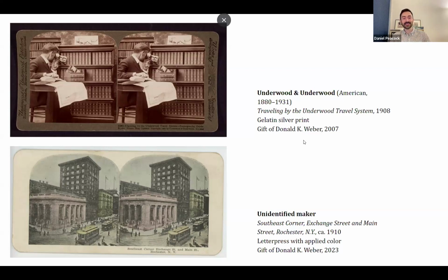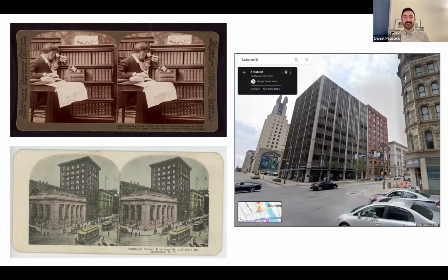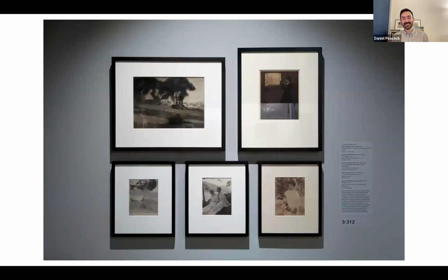The next section I'd like to highlight here is another virtual experience of Rochester. This is Google Street View showing just how much has changed, but those last two buildings in the distance are still there. But in the next slide, I want to highlight a different section. This section is around the corner from that one and highlights an art movement within photography known as pictorialism.